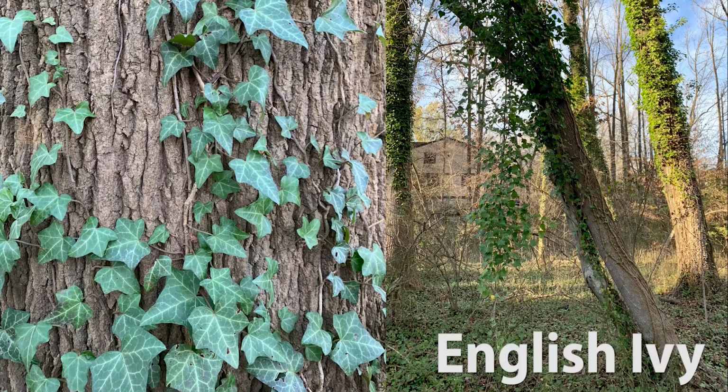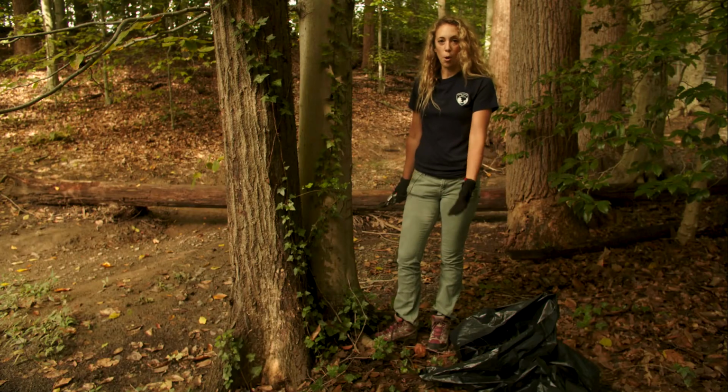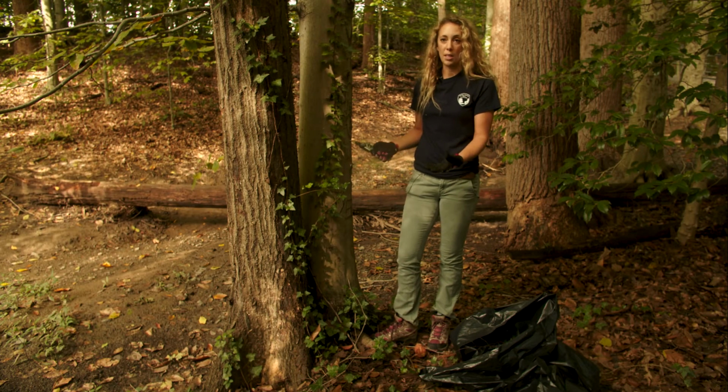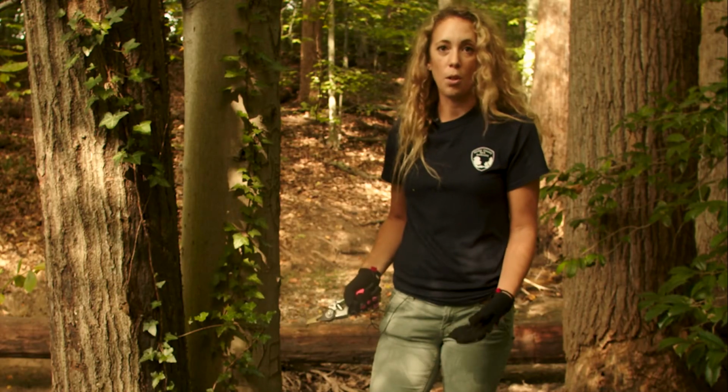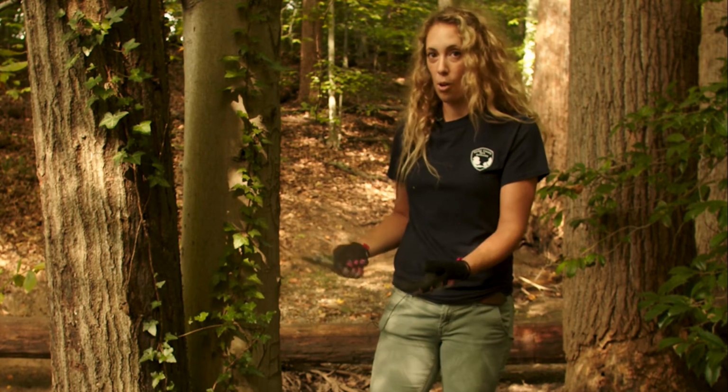This invasive vine is called English ivy. It can either grow on the ground as a ground cover or grow up trees. In fact, it can completely cover the tops of trees and smother them. How we remove it is going to depend on if it's growing on the ground or growing up a tree.